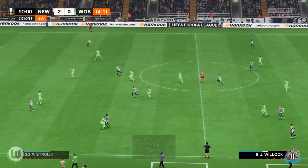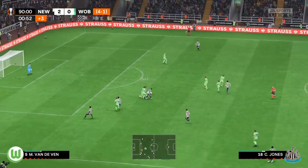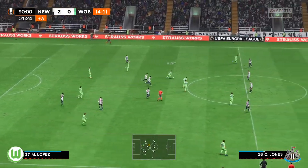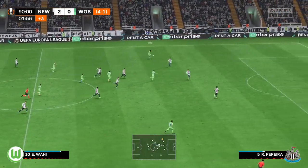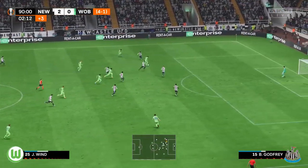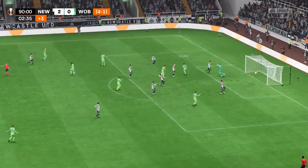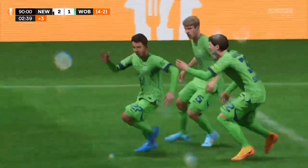And the referee has decided to add on 3 additional minutes. Well, he stopped them in their tracks. Can they hit on the break? Oh, big chance. And this time it's in. Fabulous goal. And just look at the celebrations.